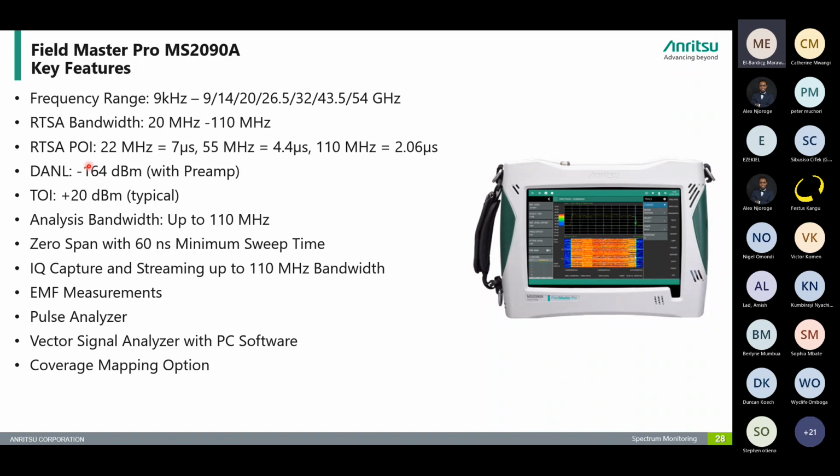It has a displayed average noise level of minus 164, which again is very good, especially for signals that are very low in power. It features IQ capture and streaming as well, and this is a very good feature, especially for VSA, which I'll cover in the next coming slides. It also has pulse and EMF measurements, and it also has the coverage mapping option.